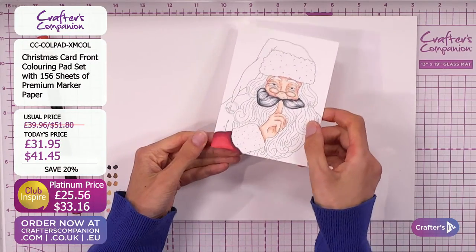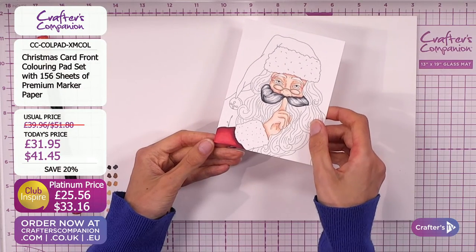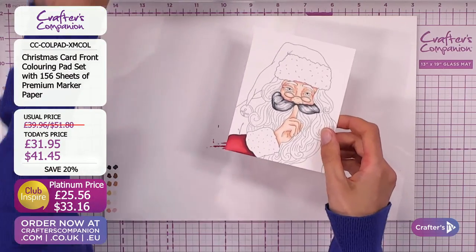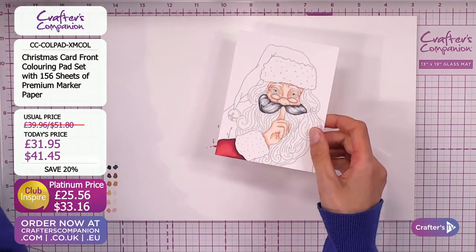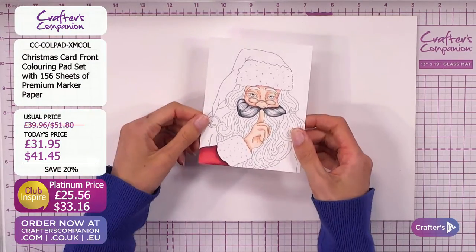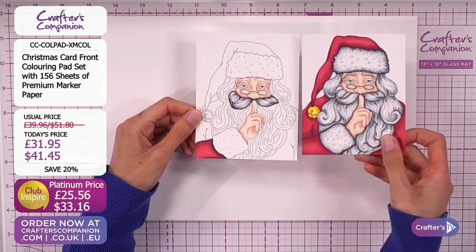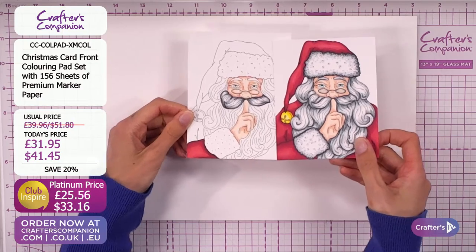How three-dimensional does that Santa's sleeve look there? Yeah, amazing. Looks amazing. So only two reds onto there, just with your grey underneath. And like I say, you can do that with any colour that you like, but it's an amazing technique. And if we carried on colouring in exactly the same way, brilliant, we'd end up with something like this.